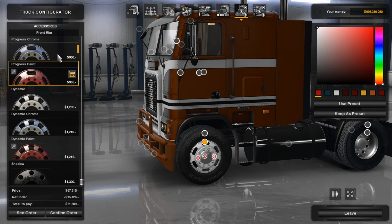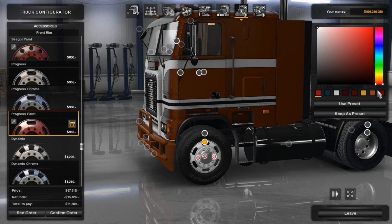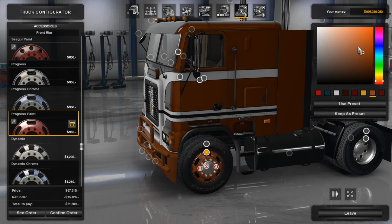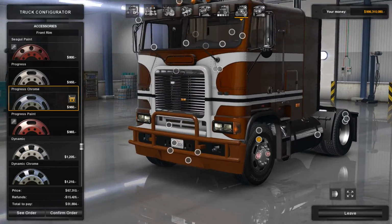But yeah, once again, you've got all of your wheel options if you're going for the DLC, and I do recommend the Progress wheel for this truck. I think it's sort of an old-fashioned wheel, and it works really well. Or you can go with the chrome one if you wish. I just think it suits this style really nicely.